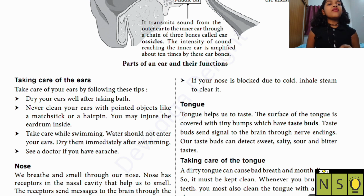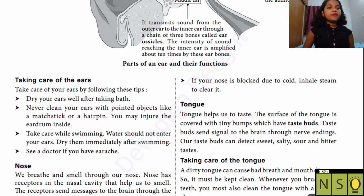The surface of the tongue is covered with tiny bumps which have taste buds. Taste buds send a signal to the brain through nerve endings. Our taste buds can detect sweet, salt, sour, and bitter tastes. And also, did you know that your tongue can have 10,000 taste buds? It can also detect umami. Umami is a type of savory taste which you get in ketchup, cheese, mushroom, etc.